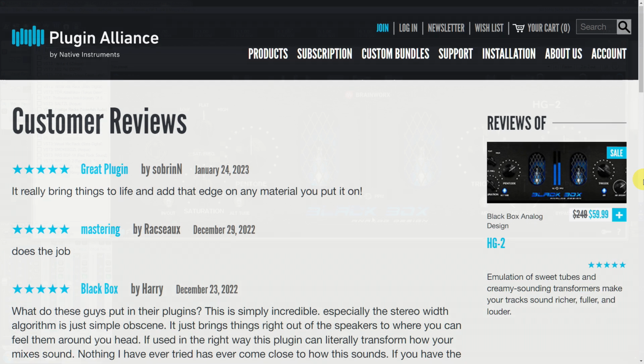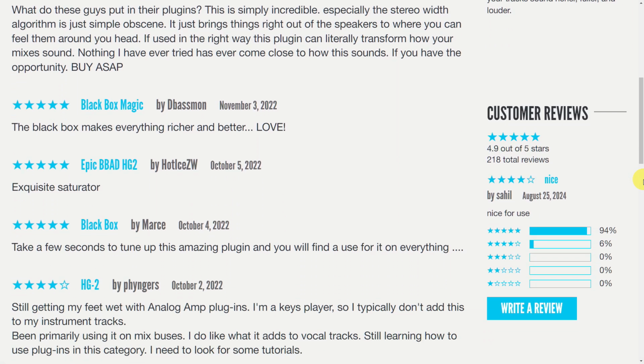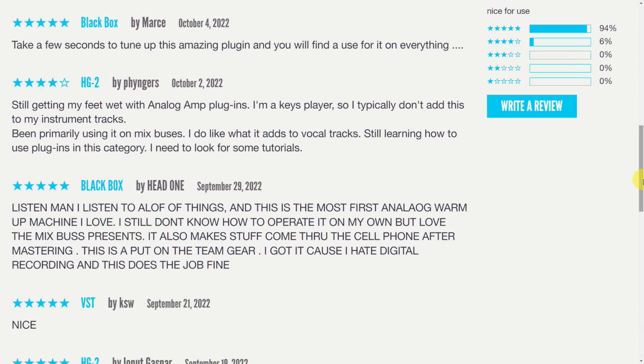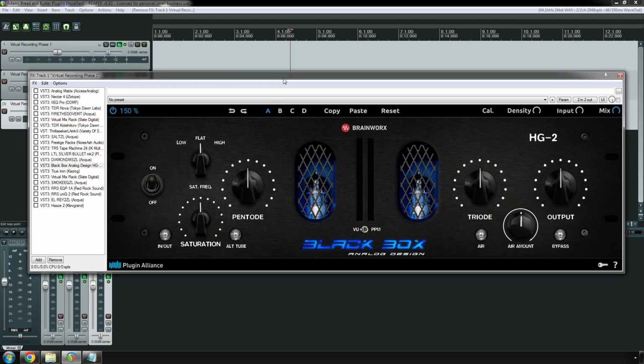And if you go and look at the reviews of the Blackbox HG2 plugin, so many people love this plugin. And like I said, for good reason. It just has a lot of good options in it, and I would not want to mix without it.